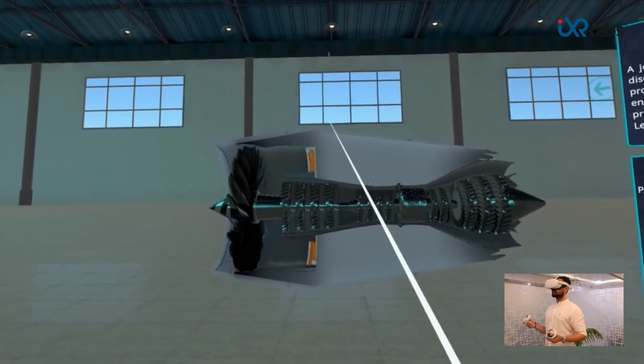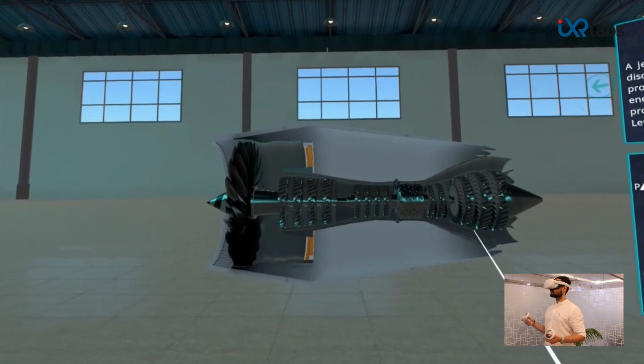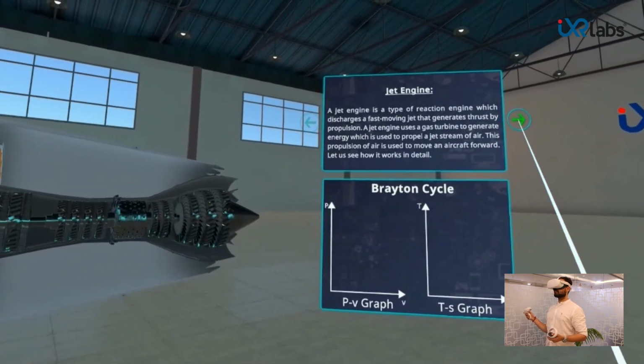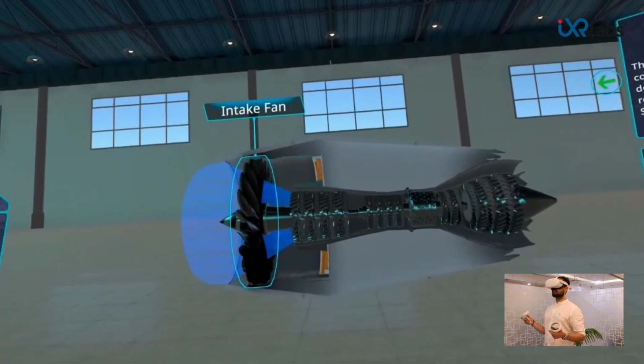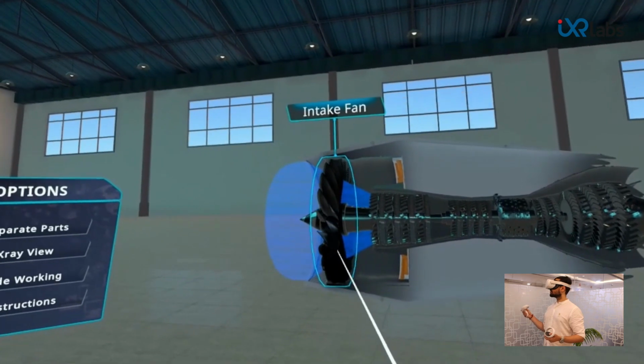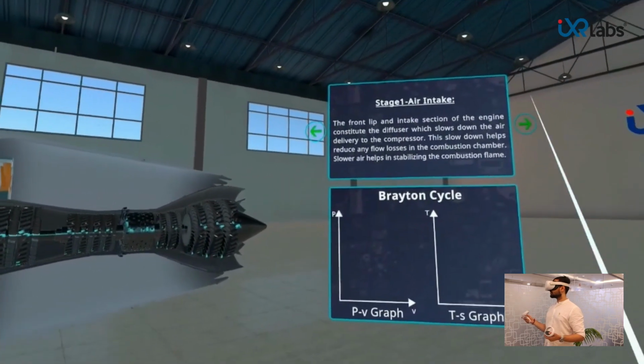There is a description that tells us about the jet engine, and if we move forward, our virtual assistant will describe the various stages of the process. The first stage is the air intake, and you can see the labeled intake fan which is involved in this stage to take in the air.